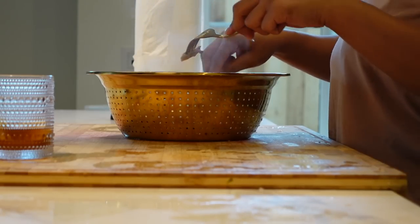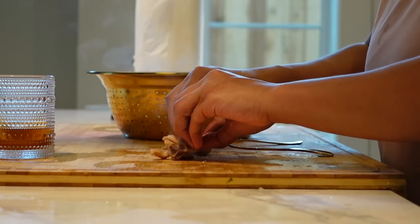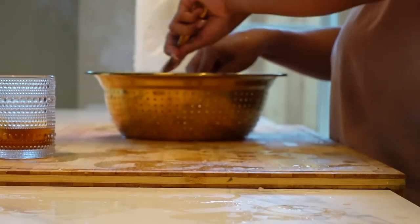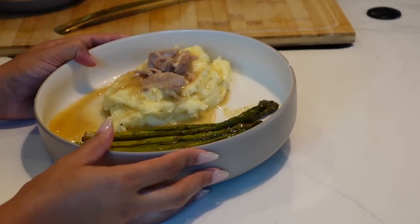I'm just gonna go ahead and shred the chicken. The chicken was done, so I'm getting all the meat off the bone, okay? While you're shredding the chicken, you're just going to let the gravy thicken up. So you turn up the heat a little bit, and like I said, let it get a little bit thicker. Add the chicken back in there, and then it's basically ready to serve once the mashed potatoes are done.